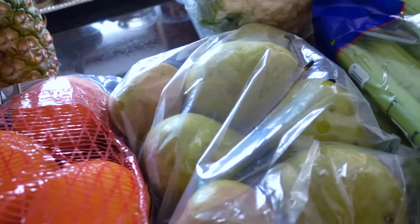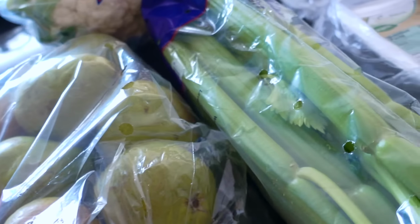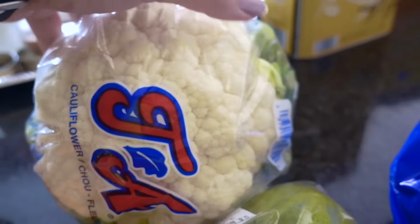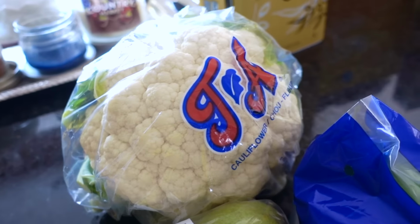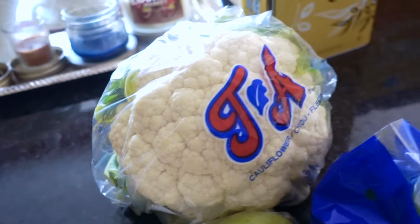A bag of pears. This will be for snacks, and also I'll be incorporating this into a chicken entree this week. A thing of celery, which I'll be incorporating into some soup. Some cauliflower, which I'm going to see if I can rice, meaning blend it or chop it into really fine pieces so that it's kind of like rice. Make a dish out of that.